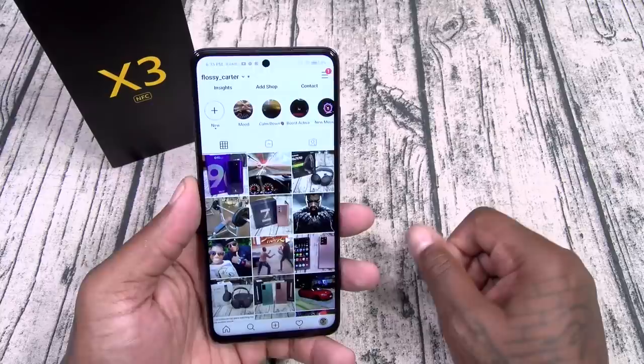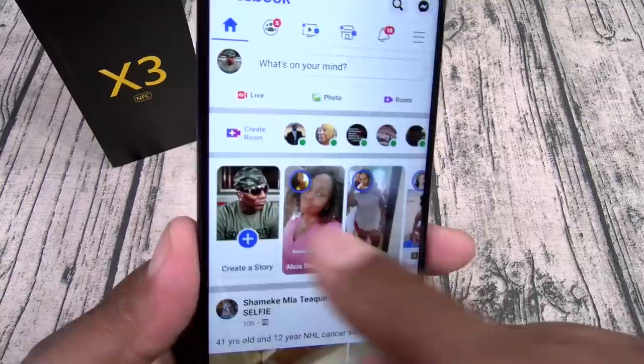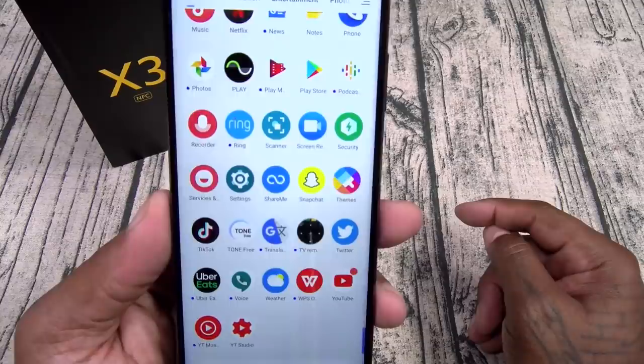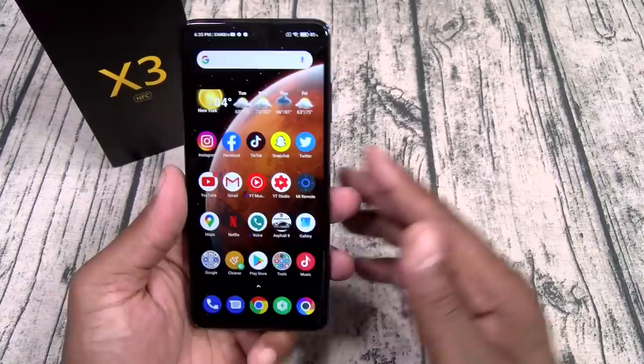Let's go over to Instagram. This is my Instagram. Let's take it over to Facebook. This is my Facebook. Let's go to gallery. These are all of the pictures that I took. And if you go to apps, if you look at the bottom, these are all of the apps that I have. Now watch this. I'm going to lock the phone.